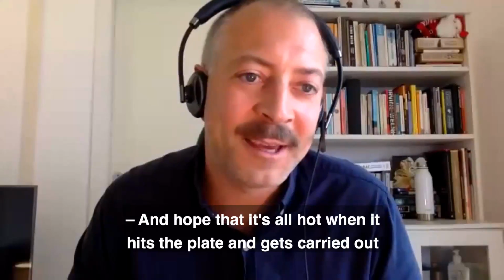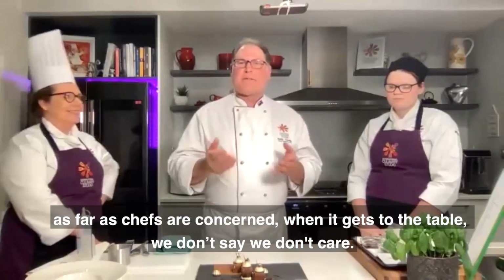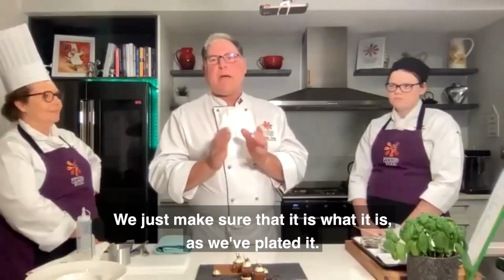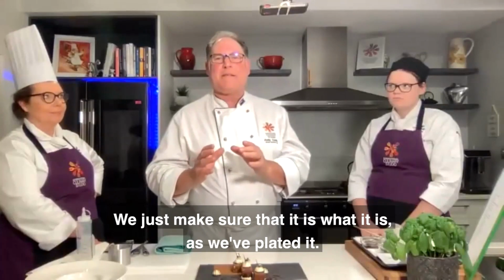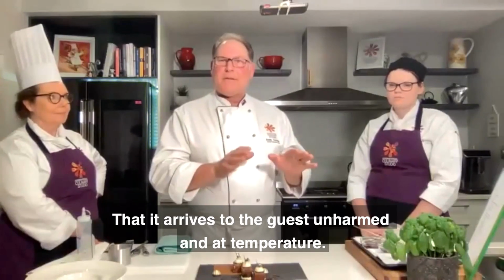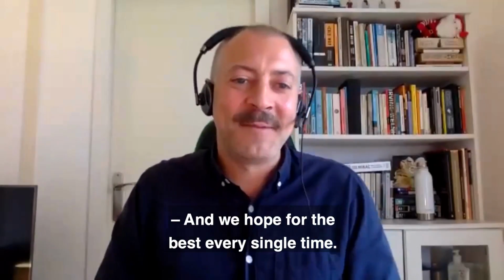And hope that it's all hot when it hits the plate and gets carried out to the table fast enough as well, no? Yeah. As far as chefs, when it gets to the table, we don't say we don't care. We just make sure that it is what it is as we've plated it, that it arrives to the guest unharmed and at temperature. And we hope for the best every single time.